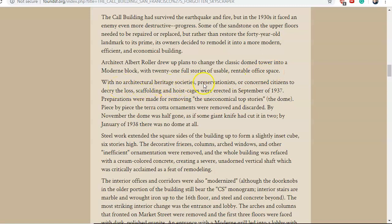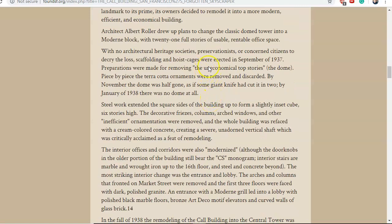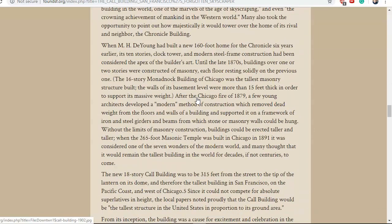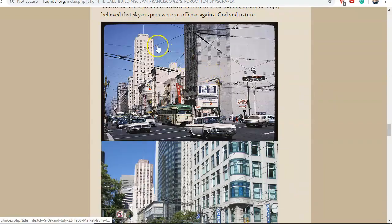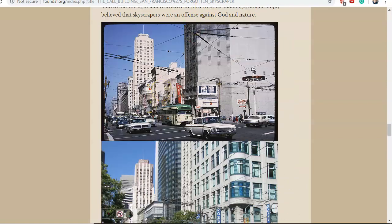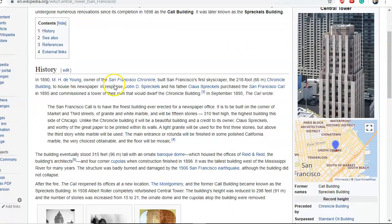With no architectural heritage societies, preservationists or concerned citizens, they just went about doing it. They ripped off the dome, the uneconomical top stories, which was the dome. Piece by piece, the terracotta ornaments were removed and discarded. So they're saying that was all terracotta, and they just threw it away. By November, the dome was half gone, and it goes on to tell about the destruction. And this is what we ended up with. This piece of just blandness.